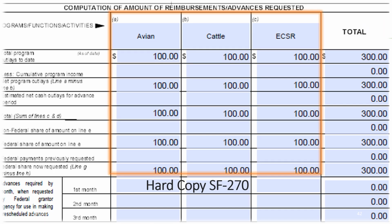Here's an example of Section 11 of the hard copy version of the SF-270. Please note, columns A, B, and C are outlined to illustrate the use of these columns. Because there are only 3 columns, an additional SF-270 may need to be completed for one claim if more than 3 programs are funded.